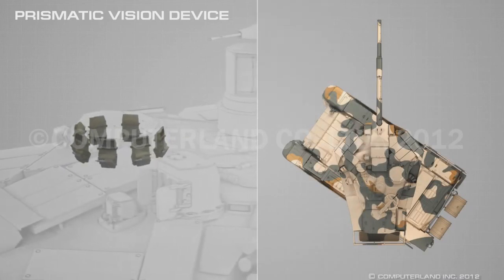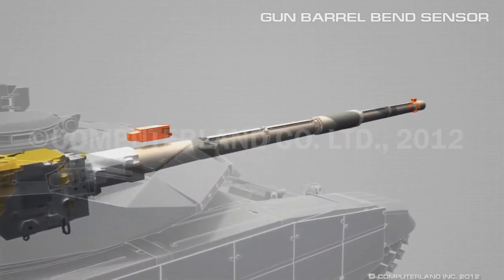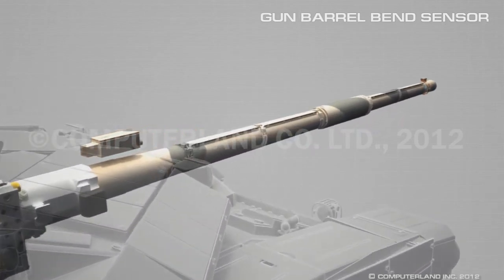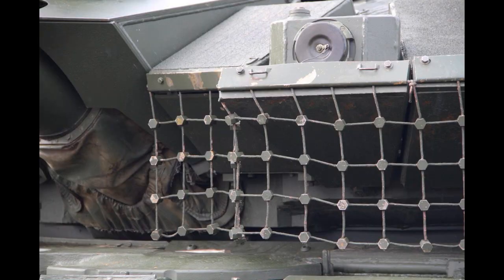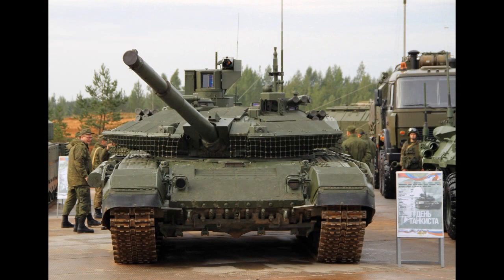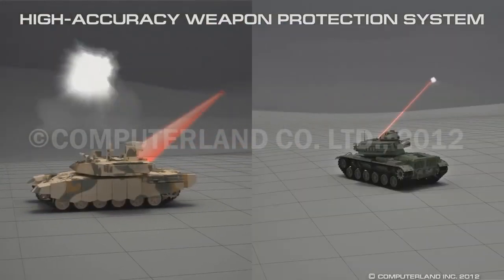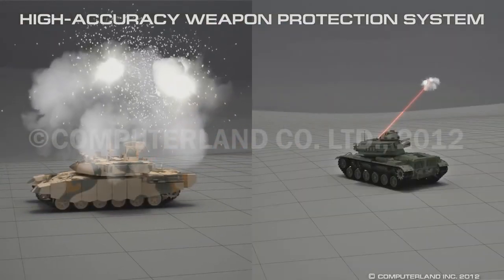The main gun now received a muzzle reference sensor, which helps correct the accuracy of the gun when heated or in very low temperatures. Shtora dazzlers have been removed, and laser warning receivers now take their positions. Removing the dazzlers enabled far better ERA coverage, since dazzlers don't reliably work on most modern ATGMs. Although dazzlers have been removed, automatic smoke screening against laser-guided ATGMs is still present.